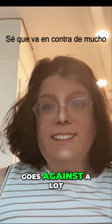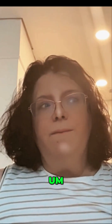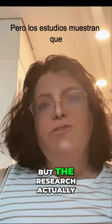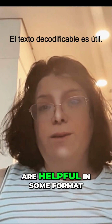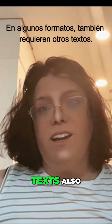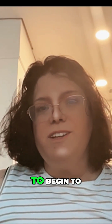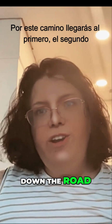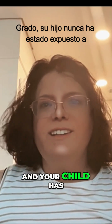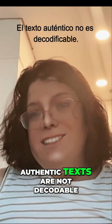And I know that goes against a lot of the conventional thinking because, again, there's this idea that it has to be this really rigid format. But the research actually shows that decodable texts are helpful in some format, but they need other text also. You can't just use decodable readers and expect children to begin to read well and to like reading, because then you get down the road, you get to the first, second grade, and your child has never been exposed to something that's not decodable, which again, authentic texts are not decodable.